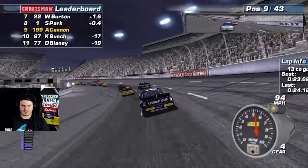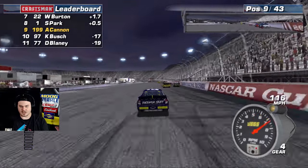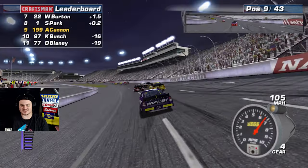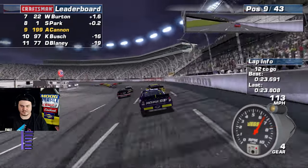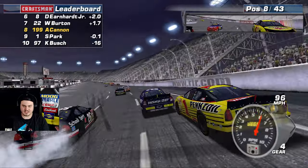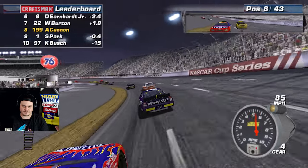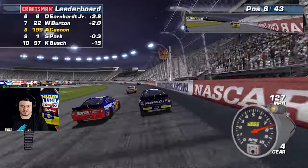All clear. And I think we're faster than Steve Park, so I think we might be able to get that spot. Maybe even Ward Burton if we're lucky. But Dale Jr. just drove right away once he passed me again. Oh man, again. Clear high. All clear. Okay, nobody crashed. Everything's fine. Bummer for Jeff Gordon getting caught a lap down and all that.